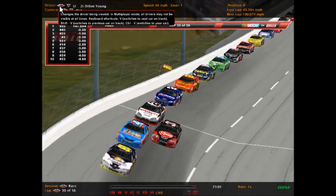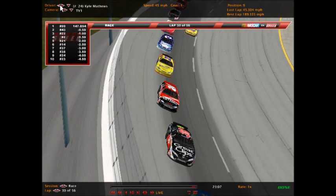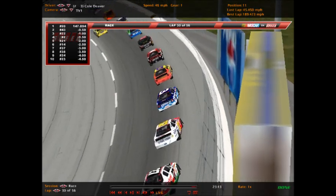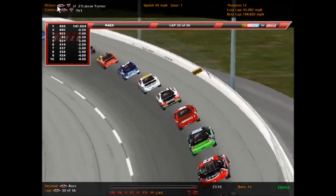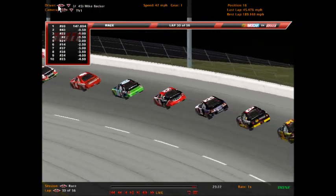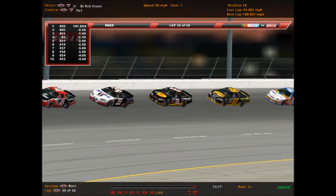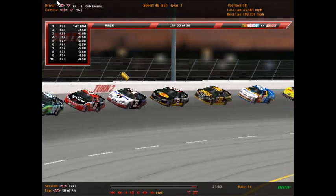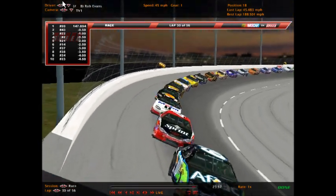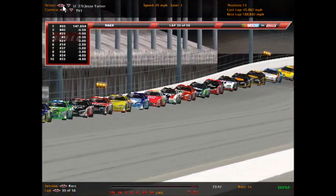Joshua Osborne, again to the inside, not on the lead lap, and he gives Joshua Collard a little bit of a tap for some reason. And Simon Bloomfield's going to go inside as well. He also is not on the lead lap. Cole Devers in 11th. 12th is Keith Badson. 13th is Jesse Turner. 14th is William Brock. Levi McIntyre 15th. 16th right now is Mike Becker. 17th is Zachary Fitzwater. 18th is Rob Evans. 19th is Sky Commons. 20th right now is Beyond Moon.